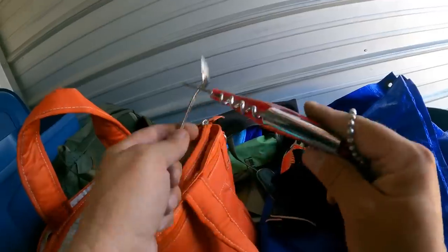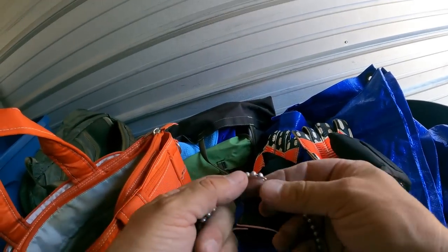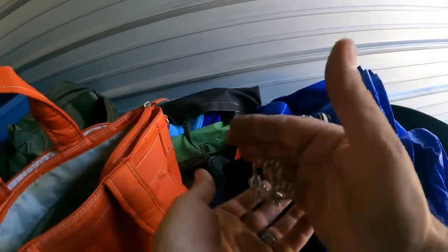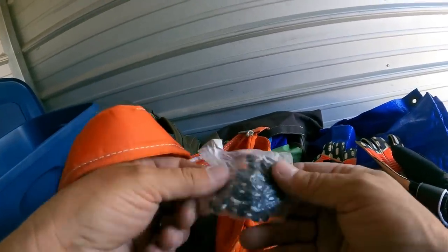Okay. Come on, show me something good. Wine opener, spoon. What's this here? Is this anything? It's missing the clasp. I wonder if that's stainless though. It feels like it could be stainless. I'll put that aside. I don't think it is, but we'll check it. We'll get the magnet on it. Some kind of little cord or string or something.